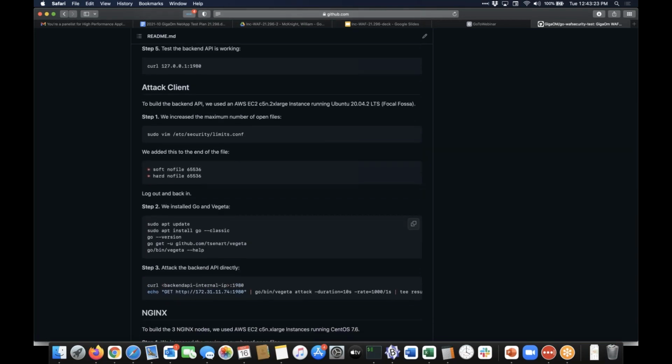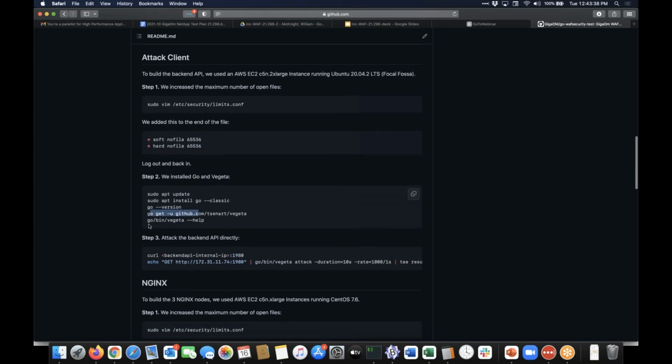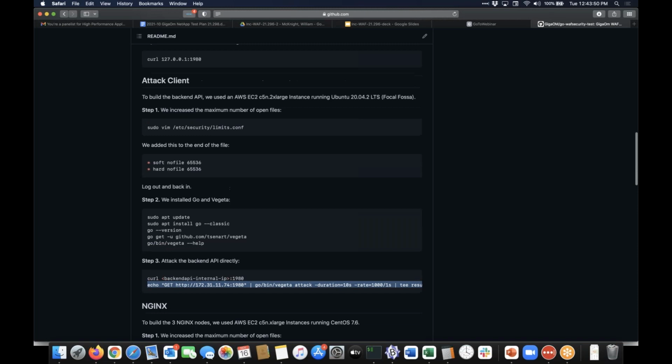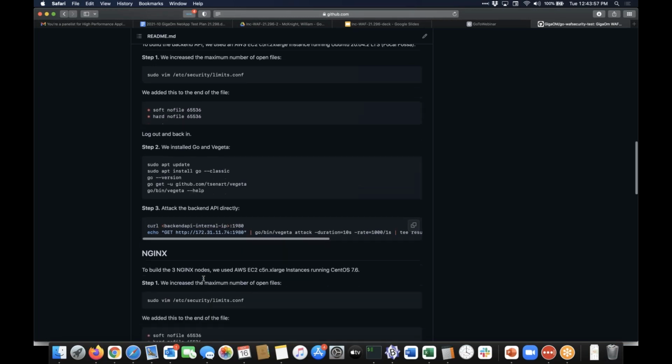On the attack side, this is the Vegeta client. The prerequisite for that is Golang. So just make sure you've got Golang installed on your server, and then you can do a go get from GitHub, and it will install. You'll be ready to go. You can just call it from GoBin or add GoBin to your path, and then you can call Vegeta directly. Then this gives you the script on how you would attack this API directly. So you would obviously put your own internal IP address, not mine, in there.